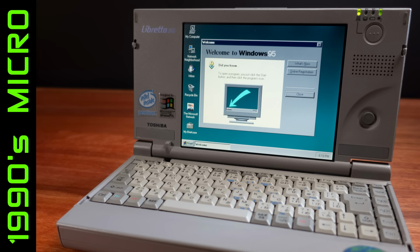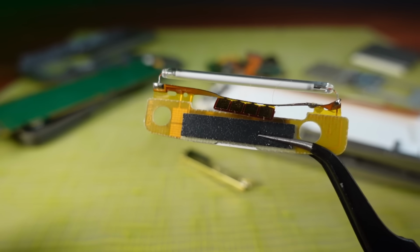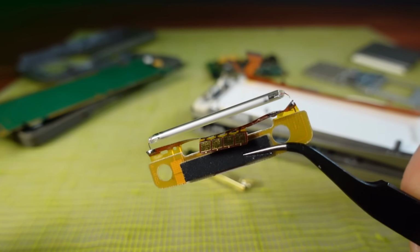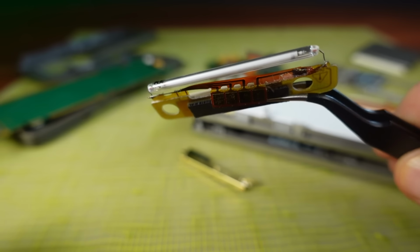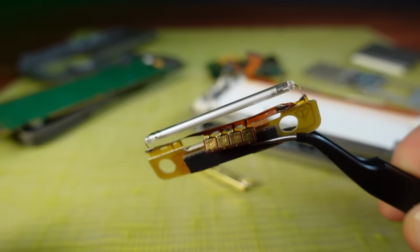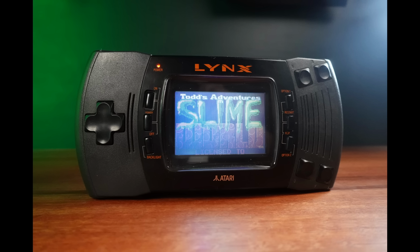Fluorescent tubes were actually fairly common inside many laptops in the 1990s. But to see one inside a phone is very unusual. I can't think of any other phone that is likely to have used fluorescent backlighting at all. This could actually be the only phone to have ever used a fluorescent tube. If you know of any others, then do let me know. These were not used in phones because they used a lot of power. There were some handheld devices that used fluorescent backlighting, such as the Atari Lynx and other portable game consoles that used backlit colour displays.